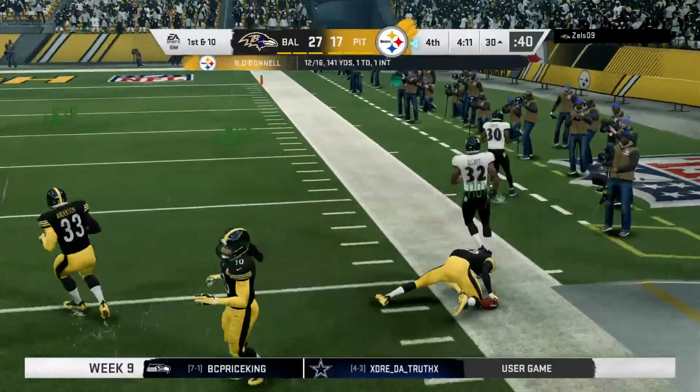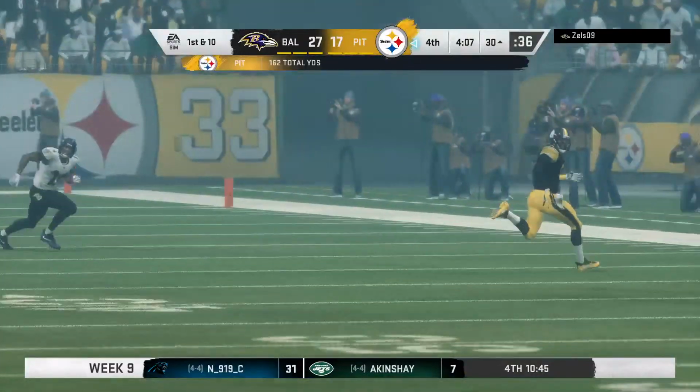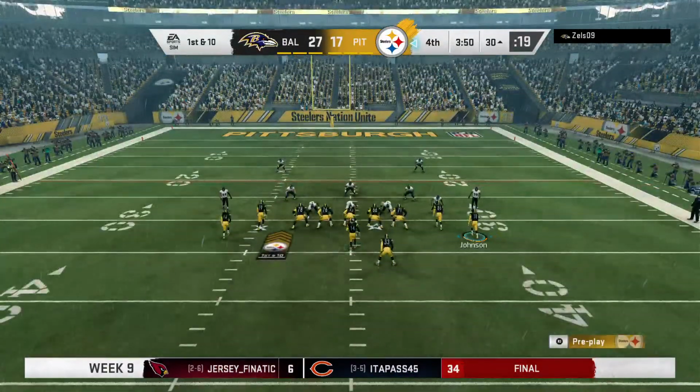Now a nice throw here right side. He hauls it in. The Steelers picking up 15 yards there and a first down. So 1st and 10 now from the 30.